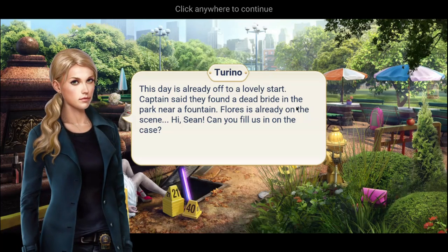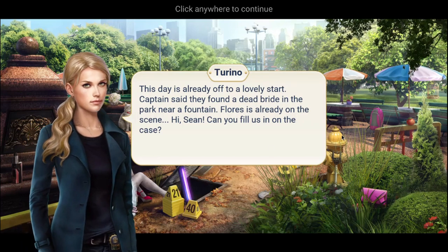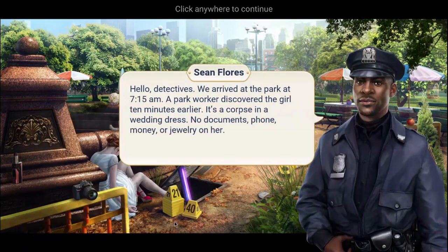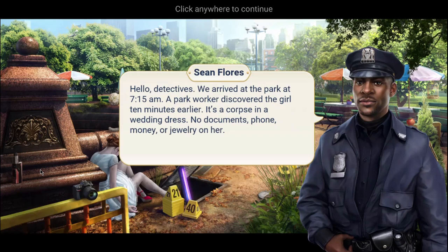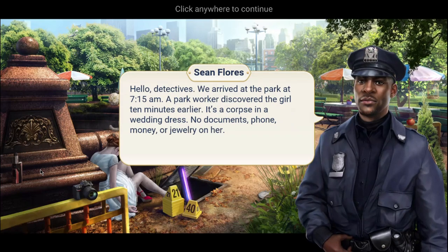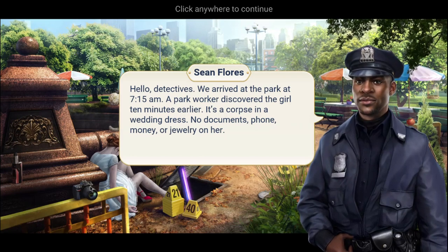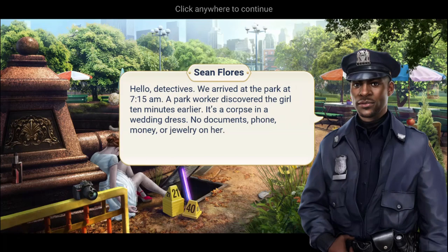Of the dead bride and the partner. It's already on the scene. Hello, detectives. We arrived at the park at 7:15 a.m. A park worker discovered the girl 10 minutes earlier. It's a corpse in a wedding dress. No documents, phone, money, or jewelry.